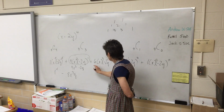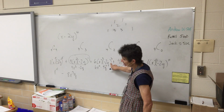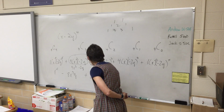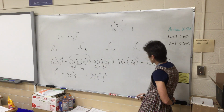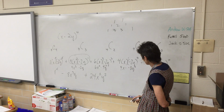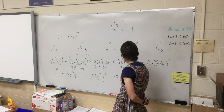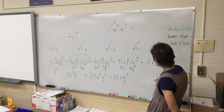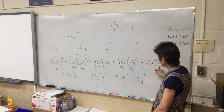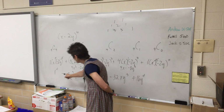Now this one's 6x squared times positive 4y squared, because when I multiply a negative 2y times a negative 2y, I get 4y squared. So that term is 24x squared y squared. And this one is 4x times negative 8y cubed. Remember, we have to cube the negative 2. So negative 2 times negative 2 times negative 2. So that one's negative 32xy cubed. And then on the end, anything to the 0 is 1. So that's just going to be 16y to the 4th. Negative to the 4th is going to be positive, and 2 to the 4th is 16. So all of that is your answer.